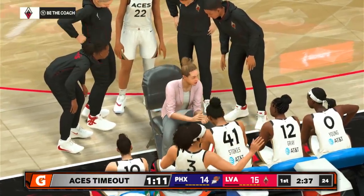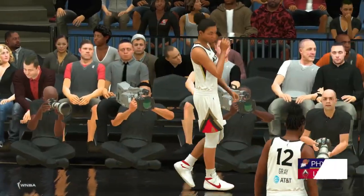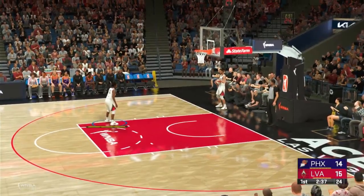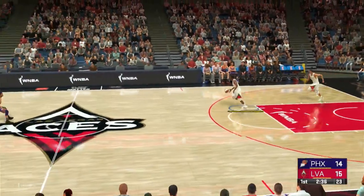Well, they want to tinker with the game plan a little bit, and now's the time to do it. Yeah, there was clearly some things going on out there that the coaching staff just wasn't a fan of. The Aces leading.